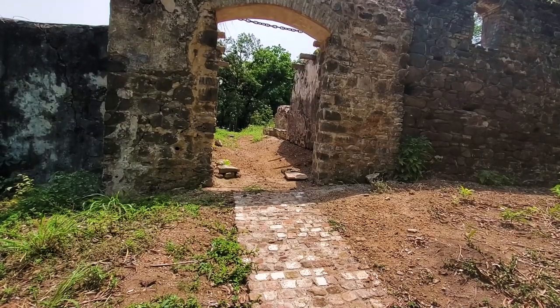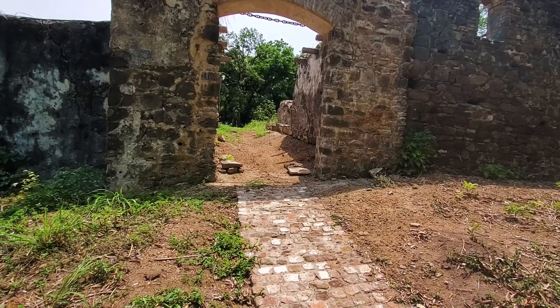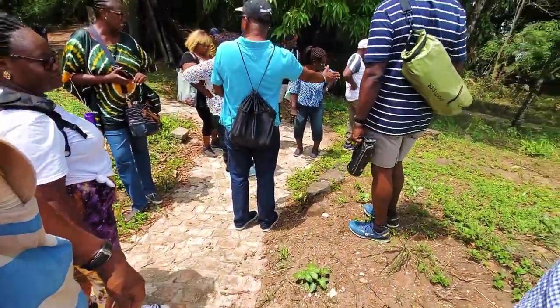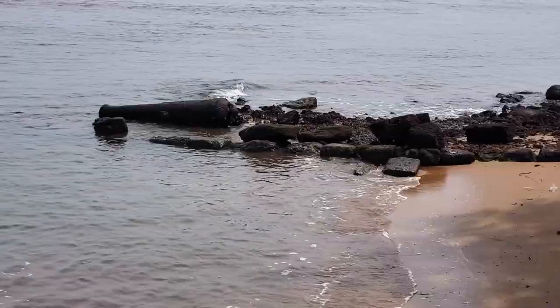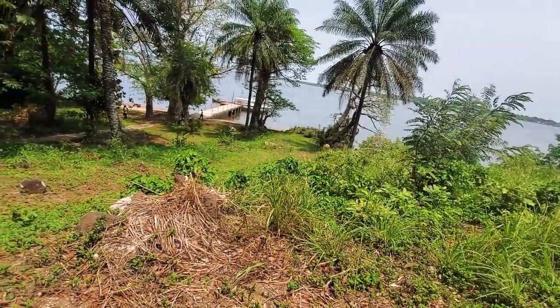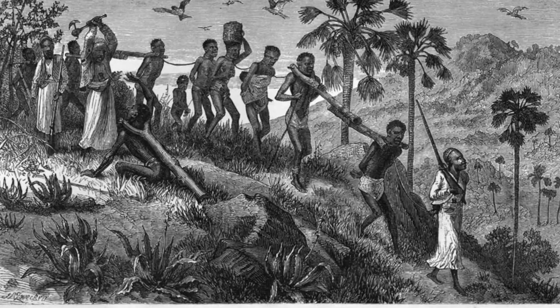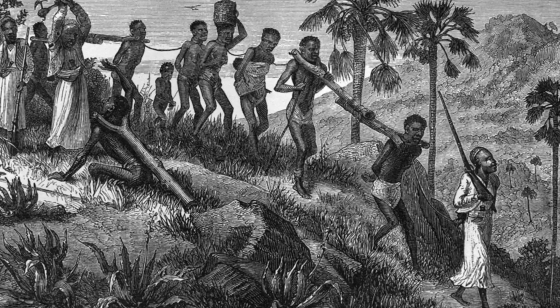Most of these other places, you know, they'll show you the door of no return and that type of thing. What we have here is, once they came out here, you see these stones? You see how they turn? The guy down there is the original jetty. Where you saw the cannon, that's the original jetty. It's not a door of no return, we have a path of no return. Because once those enslaved Africans made this left turn, that was it. Once they turned west, they kept on going, west to the Americas.